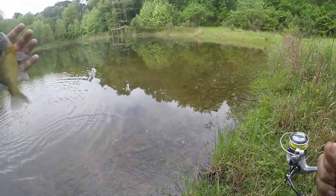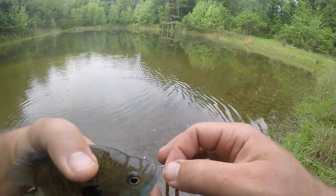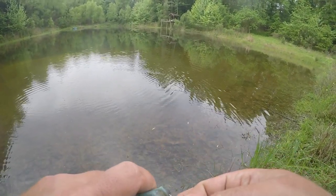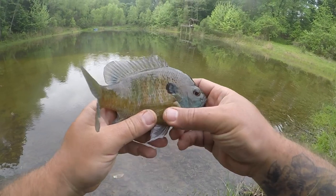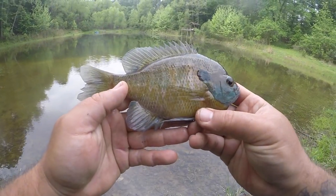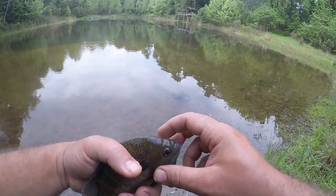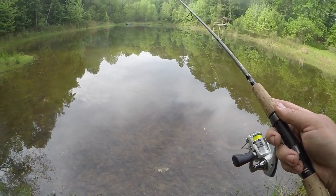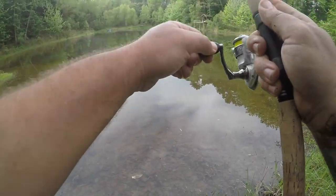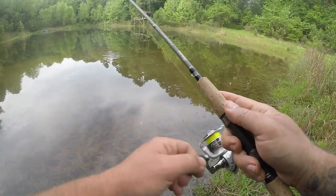Nice size bluegill. Biggest bluegill of the day here. Very good looking fish. Fat. All right, buddy. There we go. Give me another bluegill.